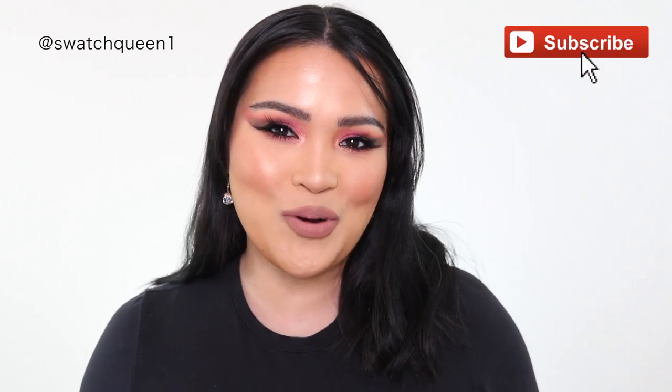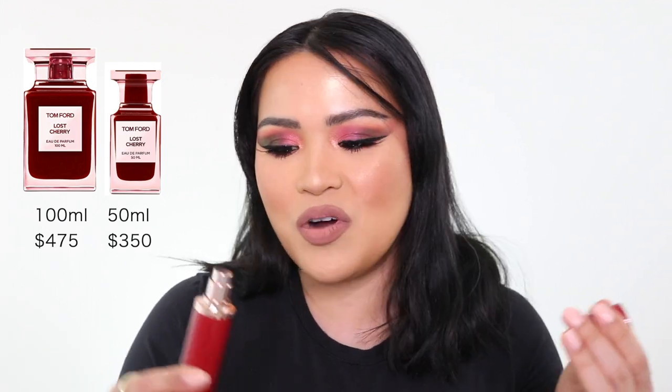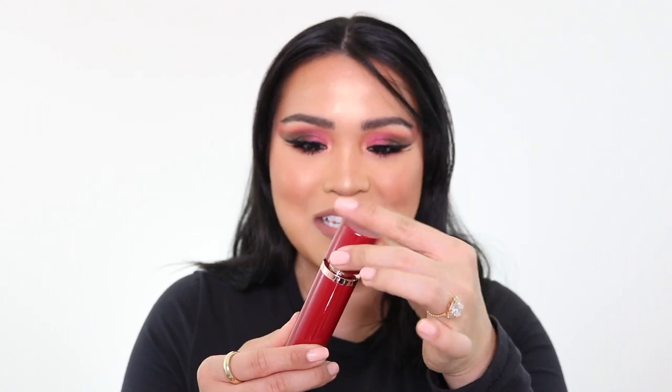If you like Tom Ford perfumes like I do and you can't afford it, you guys better check out DOSSIER. So I have this Tom Ford Lost Cherry and I love it so much. I couldn't afford a bigger bottle. It's like $450. This one is $75. This little tiny perfume right here is $75 with a canister, of course.